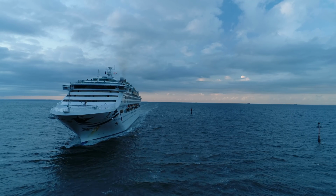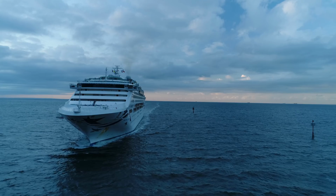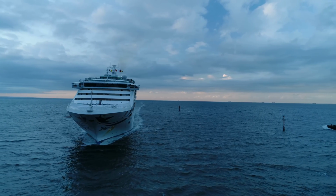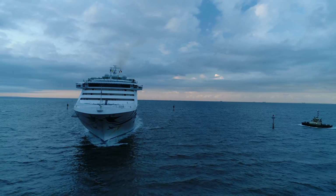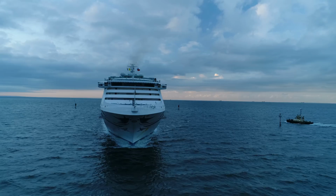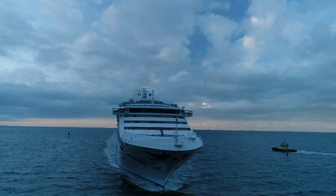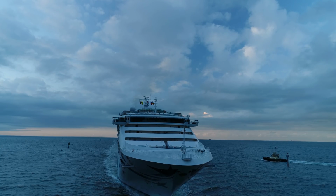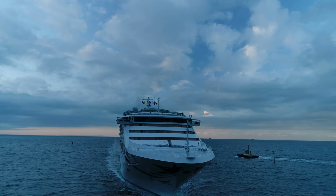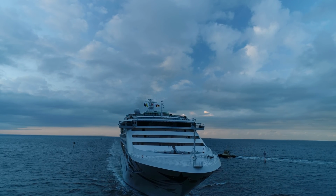And there she is there. We'll just bring it over. That's it. There's the tug. Yeah, we'll bring it over. Get it central in the screen there. That's it. What a wonderful ship. I'll just gain a bit of altitude there.